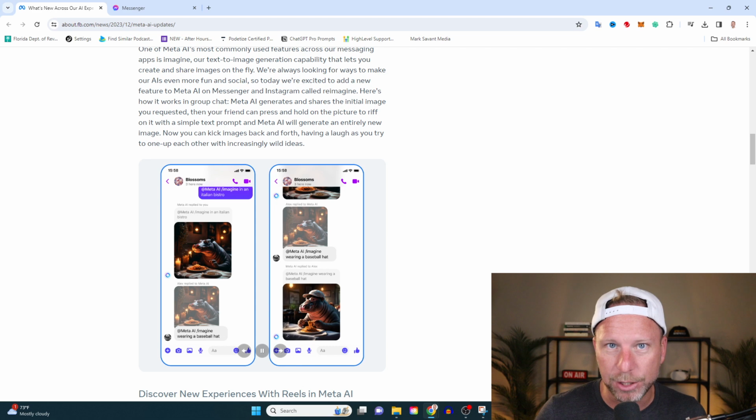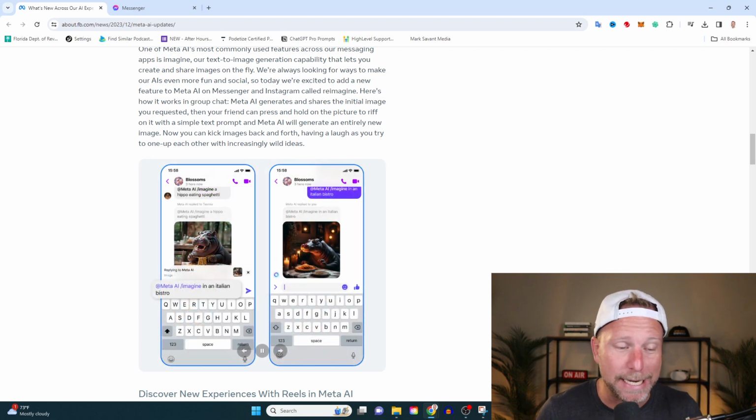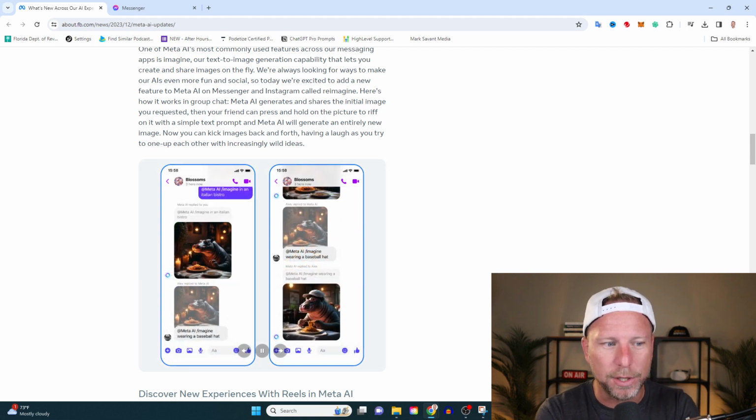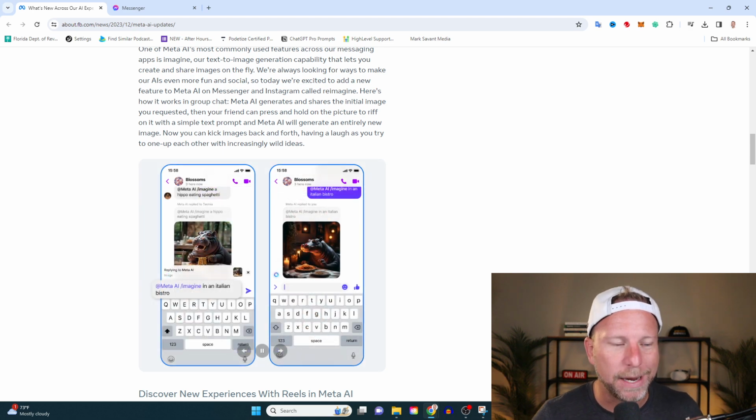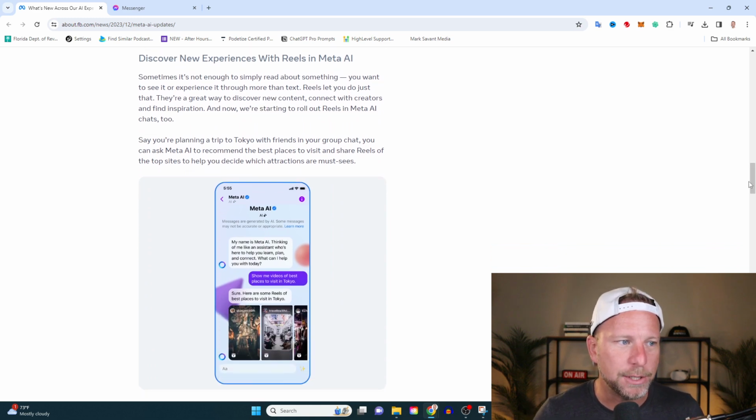We've seen text imagery take off with programs like Midjourney, like Ideogram, and it ain't going anywhere. This is the future of graphic design. But what I do think is really cool is having this functionality where you can create a group chat with you and your friends, your homies, your colleagues, and create some really sick viral images.